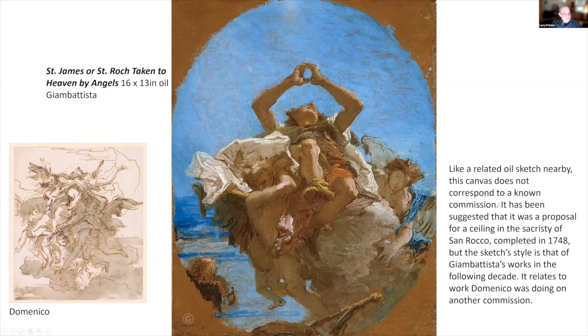Domenico was Giambattista's son, and I believe his other son's name was Lorenzo. Giambattista had 6 children, and 2 of his sons were both painters. Domenico was, I believe, the more successful of the 2 sons. And if you look at the drawing on the far left, you can see the relationship between this painted sketch and that piece.